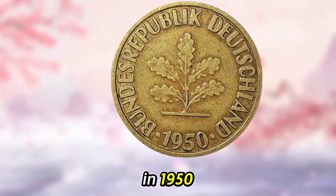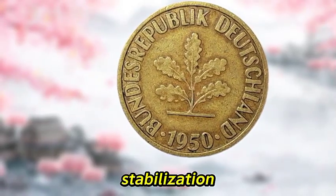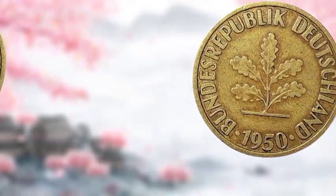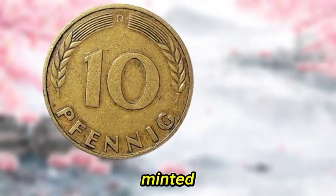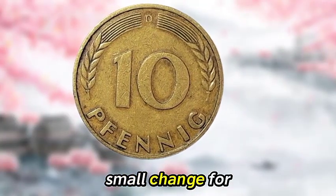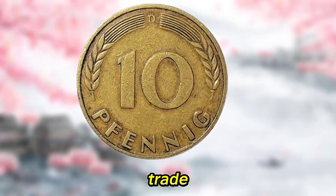In 1950, Germany was still in the early phase of economic stabilization, and coin production numbers reflected both urgency and necessity. Millions of 10 Pfennig coins were minted, ensuring that the population had access to reliable small change for daily transactions in markets, transportation, and local trade.